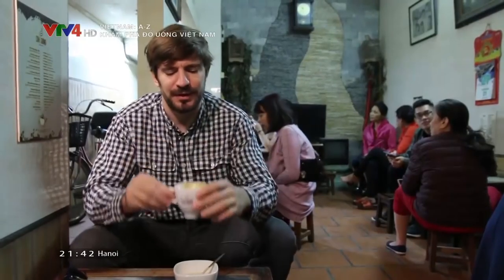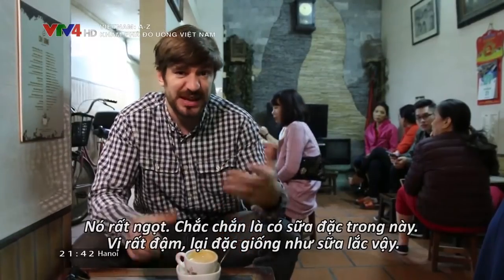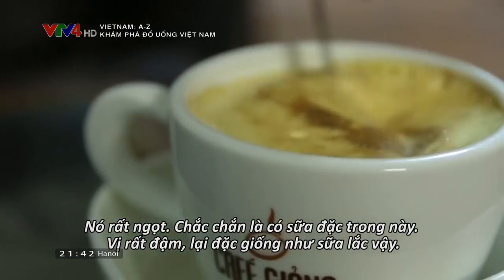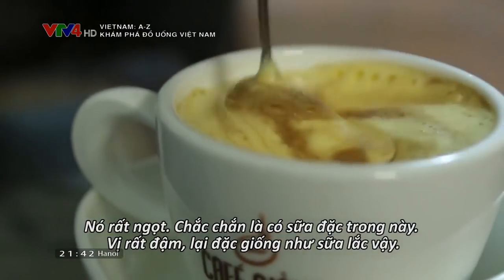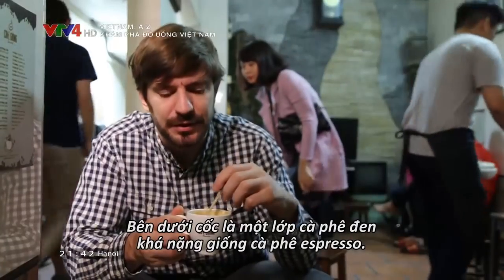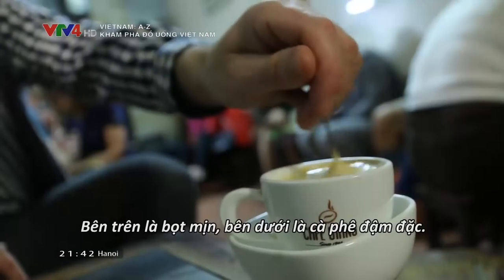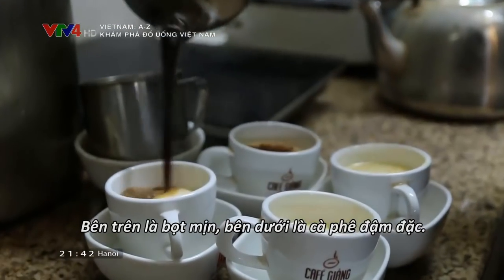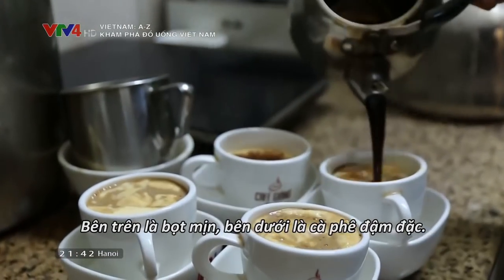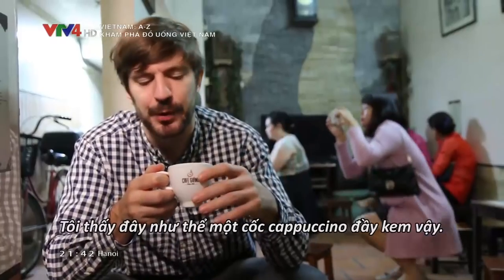Wow. It is kind of unusual. Well, it's slightly sweet. They definitely use condensed milk in there. The texture is very rich, very thick. Almost like a milkshake in its texture, but of course served hot. Underneath, almost like an espresso, very strong coffee. You've got these two components of very sweet, fluffy foam on top, and then underneath a very strong coffee. But they come together very nicely. It's definitely balanced. Kind of like a creamier cappuccino in a way, really.